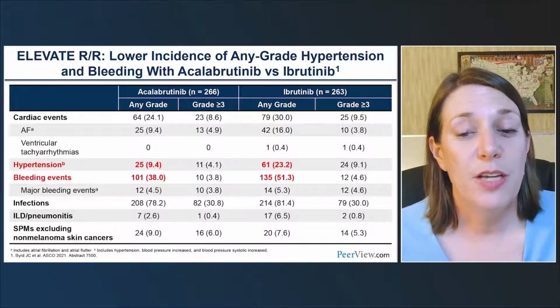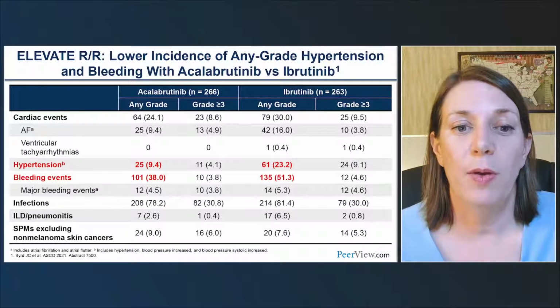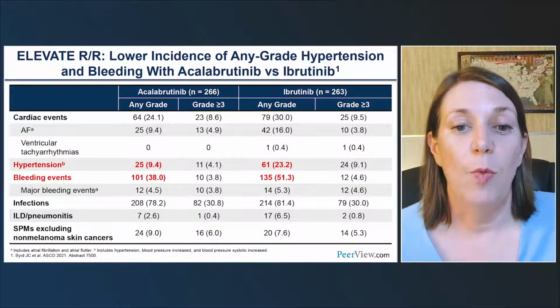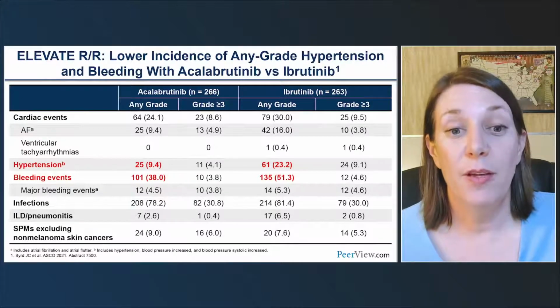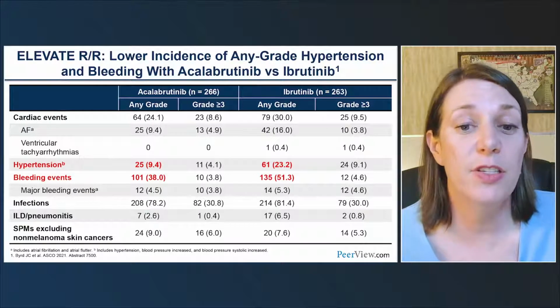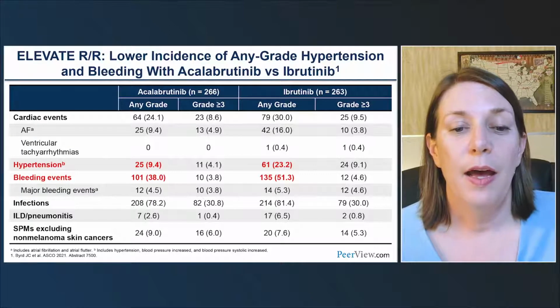We also saw that hypertension was significantly lower with acalabrutinib, 9.4% any grade versus 23.2% any grade with ibrutinib. Bleeding events, including both bruising and major bleeding events, were also lower with acalabrutinib, 38% versus 51%. Notably, though, this was primarily a difference seen in low-grade bruising, so major bleeding events were fairly similar between the two arms. We also didn't see a difference in the rate of infection between acalabrutinib and ibrutinib.